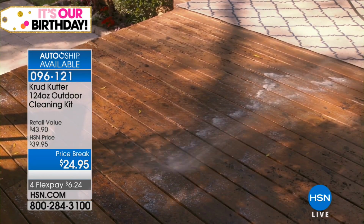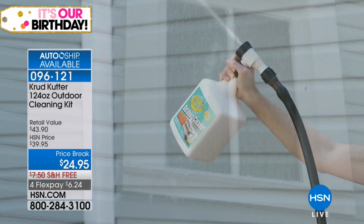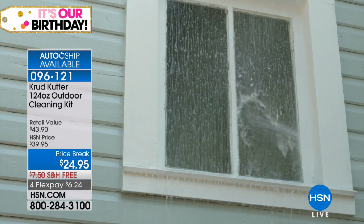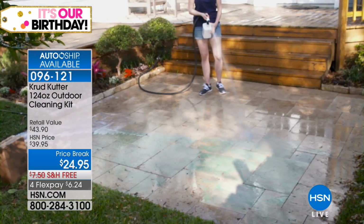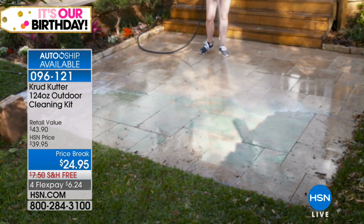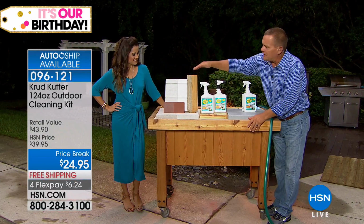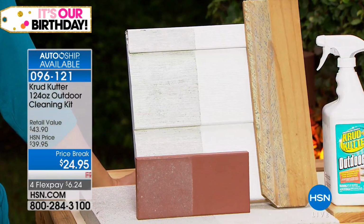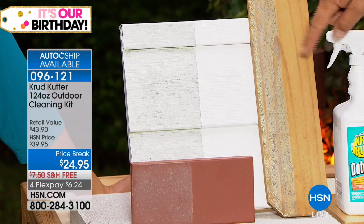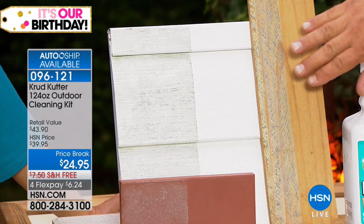But I'll tell you, once you use it, you're going to see how many uses. It's like one cleaner for every surface on the outside of your house. Yes, it's the one cleaner that does it all. Whether it's your windows, shutters, shades, sidewalks, patios, decking. It doesn't matter if it's wood decking or vinyl. And if you've got wood fences that get mold and mildew building up on them, anywhere there's mold and mildew, Crud Cutter does the job.